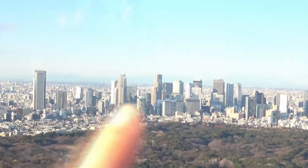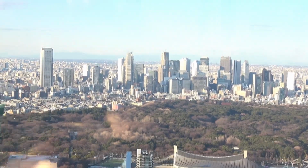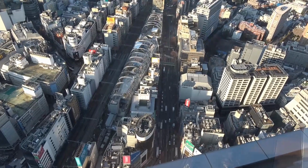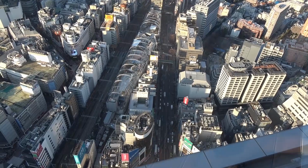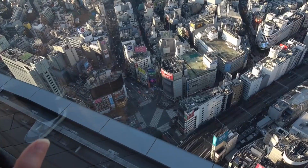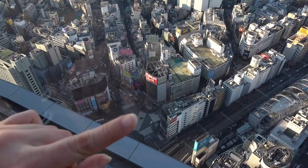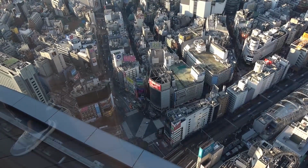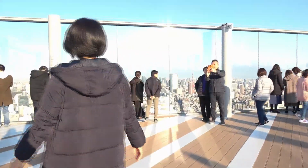Over there is Shinjuku, the Shinjuku skyline. Very beautiful. And I think that's the Shinjuku Gyoen. Very beautiful. Wow, look, guys, the cars. They seem so tiny. That's amazing. If you want to see the Shibuya crossing, you have to come this side because this is the Shibuya crossing we made some minutes ago. Of course, there is also the Tokyo Tower. Unforgettable.